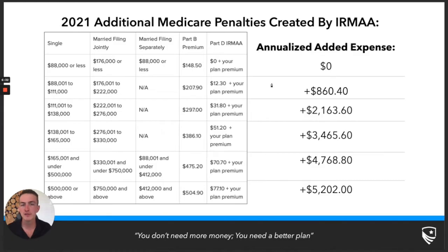Where are each of these penalty zones? As you can see here, there are 5 different penalty zones. We have the single filers IRMAA zones right here, and then we have the married filing jointly IRMAA zones right here. So for a single filer, if they have a modified adjusted gross income over $88,000, they will see their first premium increases. For married filers, if it's over $176,000, again, they will see their Medicare premium increases.